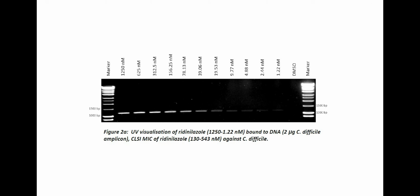Next, we wanted to show ridinilazole bound to a more relevant DNA substrate, C. difficile-derived DNA. We anticipated that we should show this through UV visualization following gel electrophoresis. Here we incubated the DNA with a titration of ridinilazole above and below the MIC. Fluorescence from ridinilazole complex to DNA can be seen as low as 1.22 nanomolar, which is over 100 times lower than the MIC.